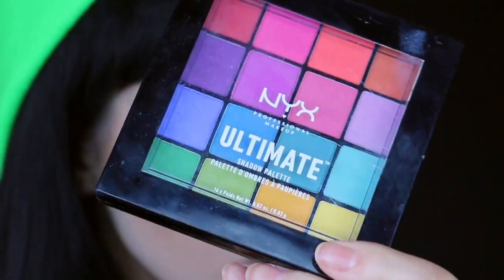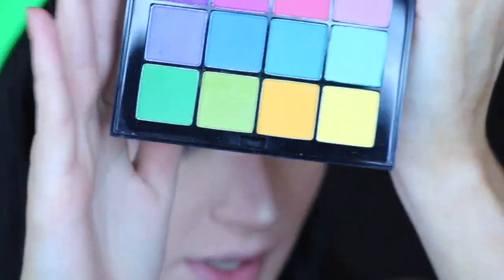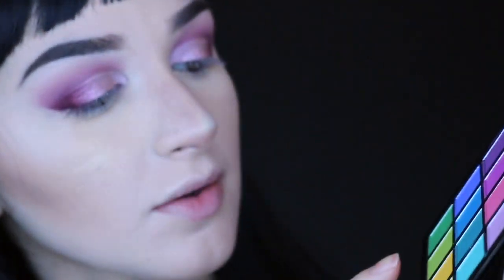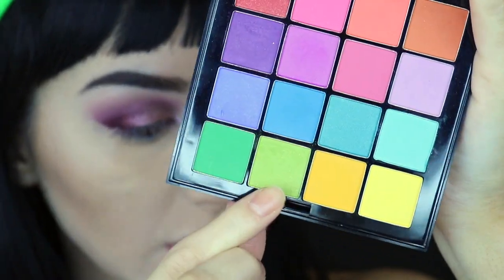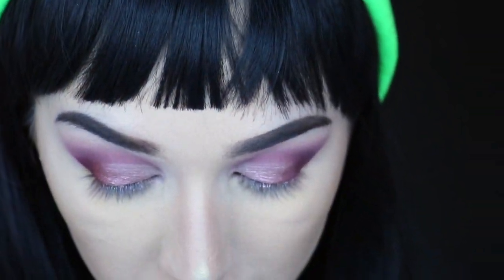So next I'm going to be using the NYX Ultimate Shadow Palette. This is their Brights palette, and I'm going to be using this light green shade right here, and I'm going to pop that on my lower lash line.